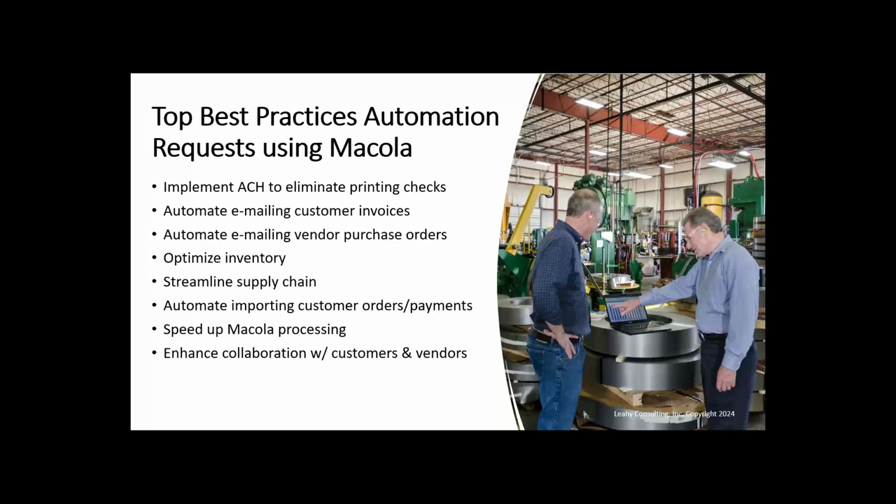So this whole webinar today is focusing on best practices, and the theme is automation best practices. So I have this titled here, Top Best Practices Automation Requests. So these are requests that we've gotten from our customers about, for example, how can I get Macola to run faster? How can I streamline my supply chain? How can I optimize inventory? So I'll kind of go down the list here. This will be on YouTube afterwards, so you can pick it up again there or make a screenshot if you want to capture this.